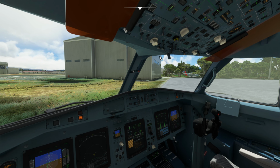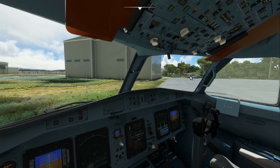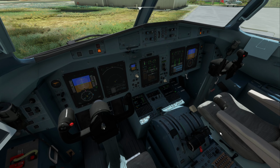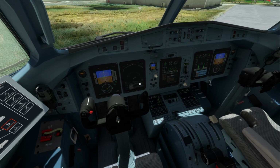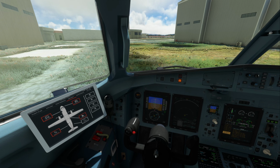Alright, beacon off. Taxi and takeoff lights come off as well. And we'll kill the engines. Engine off time log. The flight is finished. It has been monitored by OnAir. Alright, and that is it, folks.